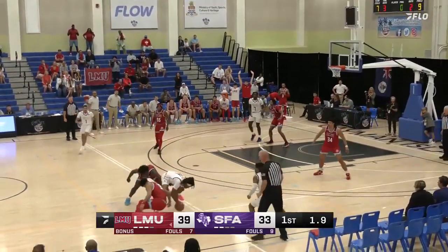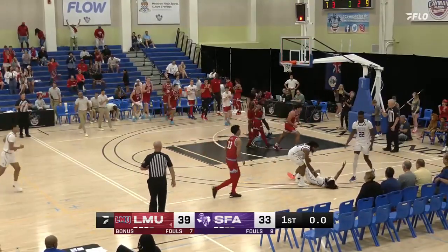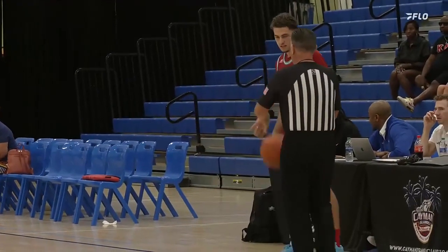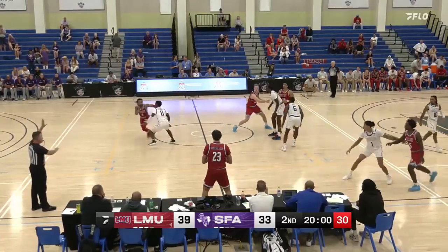Last possession of the half. Are they going to get a shot off? And not a good one. Play got them back in the game. They knew what to do with it. They typically win these rock fights, these types of games.